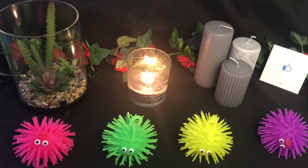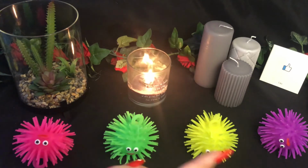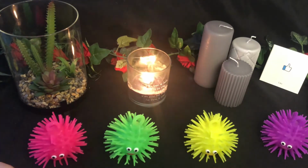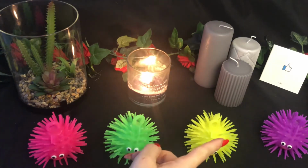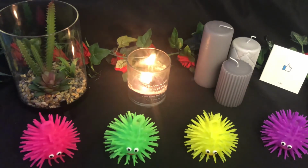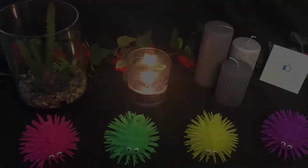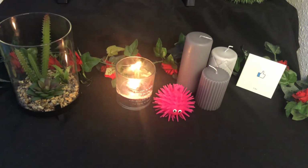And we're gonna draw our wheel. I will do that for each pile. All right, so choose your monster. Choose your color: pink, green, yellow, and purple. And then we're gonna see the reading. I see you at the timestamps, guys, at your pile. So hello, pink monster.